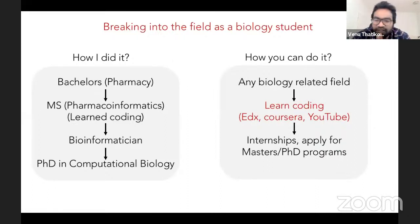So there are many, many free resources. It's about the time you spent learning something. There are many, many resources. I actually learned coding from EDX. This is one website. They offer online courses. You just register and you find a free course and just try to finish that course. That's the most important thing.